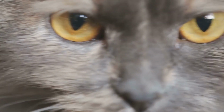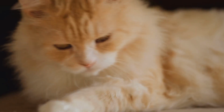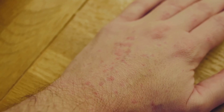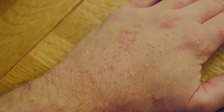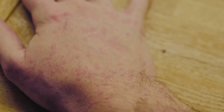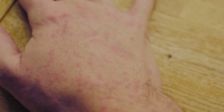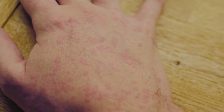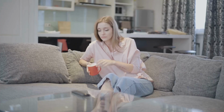Now, if your skin comes into contact with a cat, you might notice red, itchy patches developing. This is known as contact dermatitis. These patches can appear anywhere on the body, but they're most common on the hands, arms, and face. In severe cases, hives or a rash might develop. And let's not forget about the respiratory symptoms. Some people might experience a cough, chest tightness, or shortness of breath. In very severe cases, exposure to a cat allergen can even trigger an asthma attack.